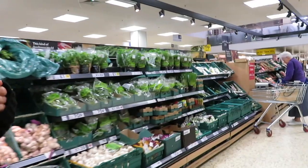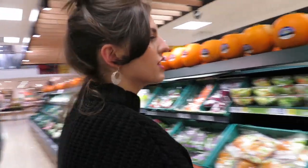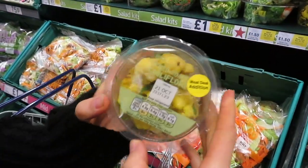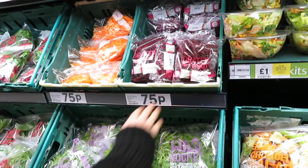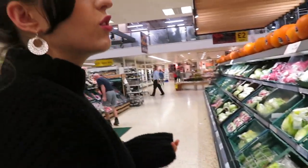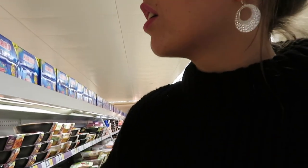Open packaging. Ew. Right, so the other thing they do quite well in Tesco, I think, is the little pre-made salad pots. This one I've had before. This is basically spiced roast cauliflower. Kind of plain-ish, but it's pretty good. Grated beetroot, carrots. You could do a vegan coleslaw if you wanted to. Just put some vegan mayo in, as far as I know.